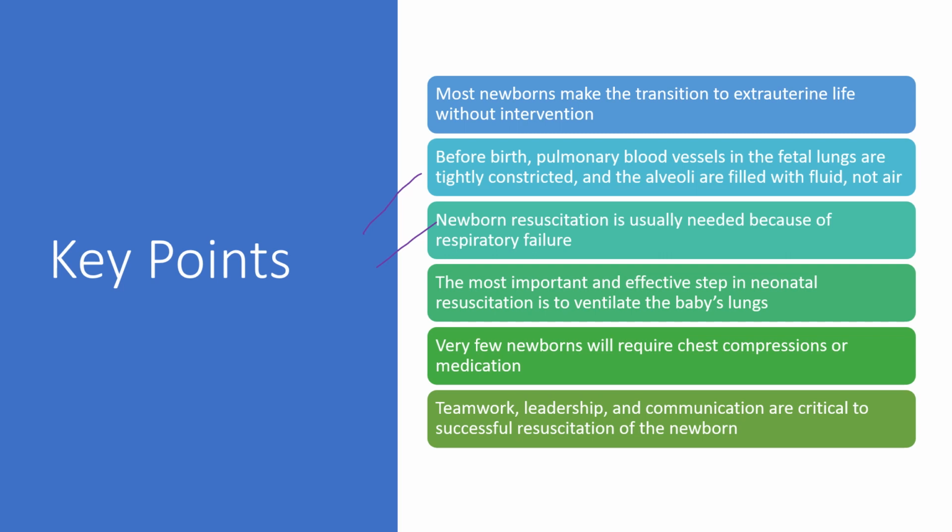Do I see good chest rise? Do I see their heart rate improving with this? If you don't, then you need to take corrective steps, which we'll talk about, Mr. SOPA and all that. The most important step in neonatal resuscitation is to ventilate the lungs.